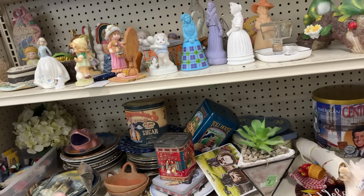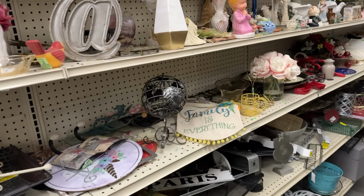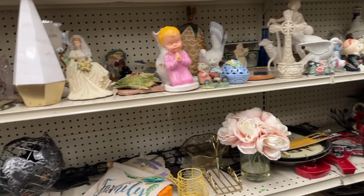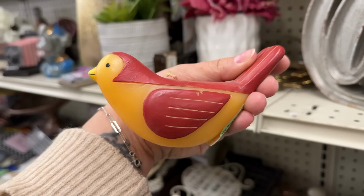This is why I love getting out of the Portland metro area, because look at how stocked these shelves are, and I feel like these stores just don't get picked over as much. There are pickers down here in the Eugene Springfield area, but there's not as much competition as up north.